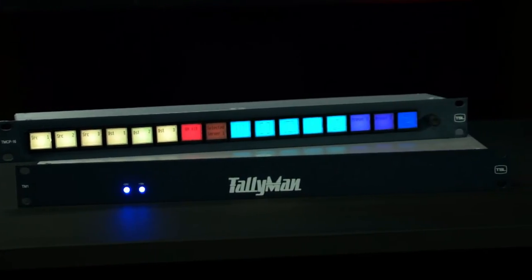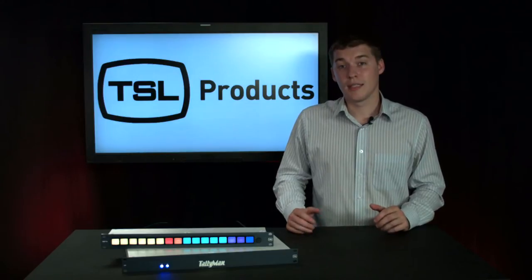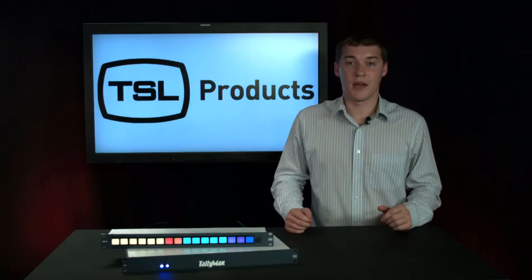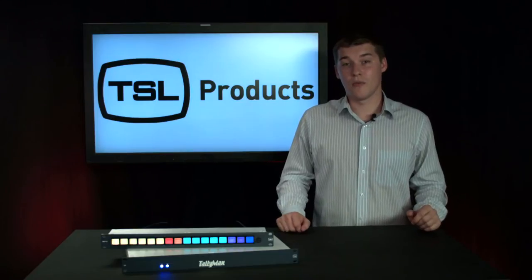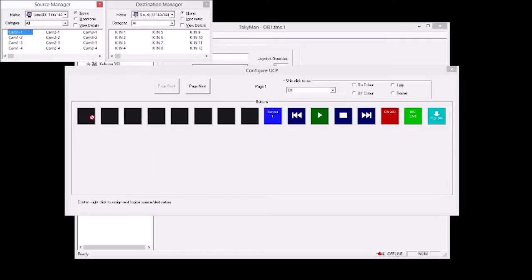TallyMan incorporates many underutilized features that can dramatically increase system efficiency and usability. Crosspoint control, for example. TallyMan is capable of utilizing this feature to map and group signals across equipment from different manufacturers, thus allowing users to choose best of breed in equipment selection. In addition, TallyMan provides control of audio consoles, robotic cameras, video servers, interfaces to automation systems, and even allows users to create their own custom interface.